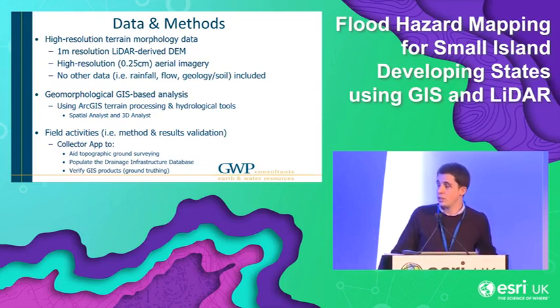And the methodology, as I said, we used geomorphological analysis techniques, GIS-based, using ArcGIS, and what we used is the spatial analyst and 3D analyst extensions and the tools that are included in those extensions, so basically terrain processing and hydrological routing tools. And then we completed that with a field campaign, and that was to validate the method and the results of our work.